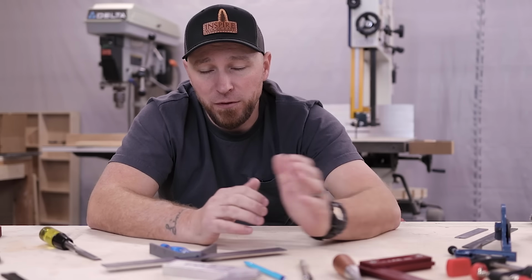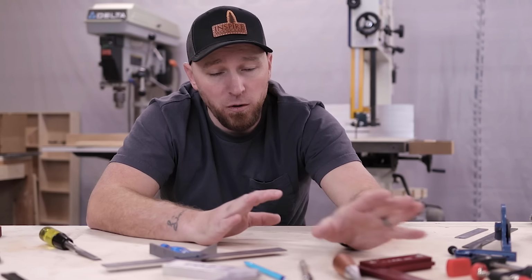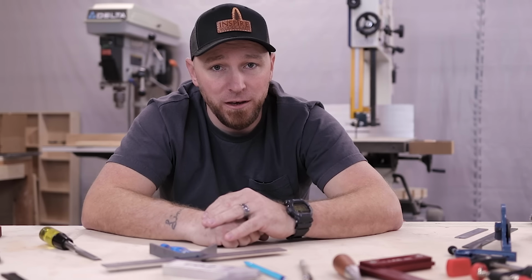At the same time, if you were to spend the money and get more high quality tools, not necessarily expensive, but high quality tools, you may not struggle and fight with that stuff as much, and you might actually enjoy your new craft or your new hobby that much more.